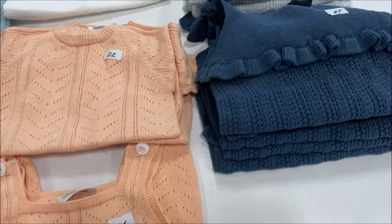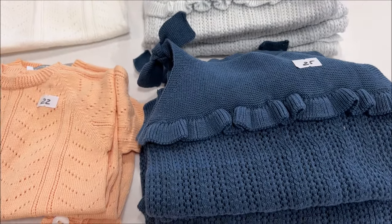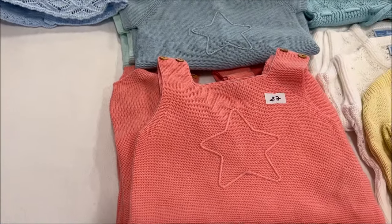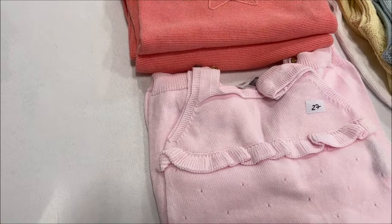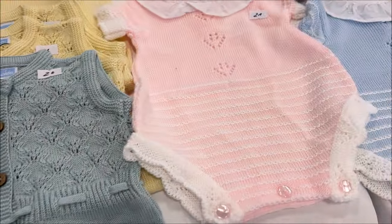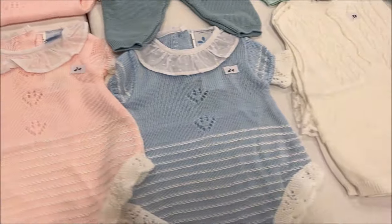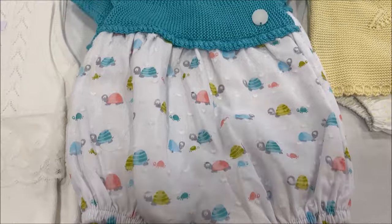Apricot. And this is like the palest of blue. And the lovely, oh, so pretty. Oh, and a pretty little yellow. Oh, look. It's like a salmon pink. Beautiful little ruffle. Look how beautiful this is at the top. Oh, just so dainty looking. So dainty and pretty. Oh, look at this. It has a vintage look to it. Look at that.